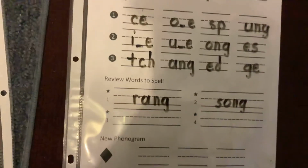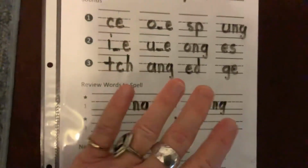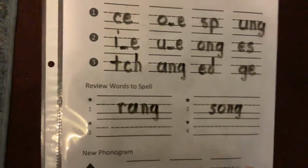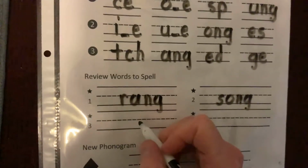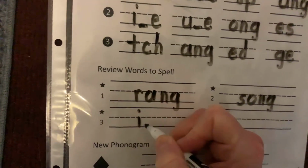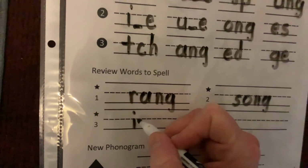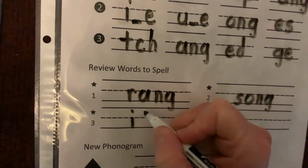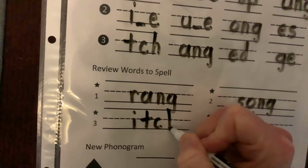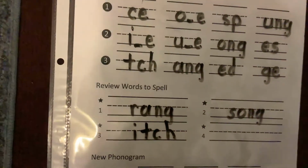So, our next word is itch. Itch. Two sounds again, but four letters. Now remember, I hear a ch at the end of a one syllable word after one short vowel. This is saying ih. It's the short sound. Ch is spelled T-C-H, only in short vowel words.